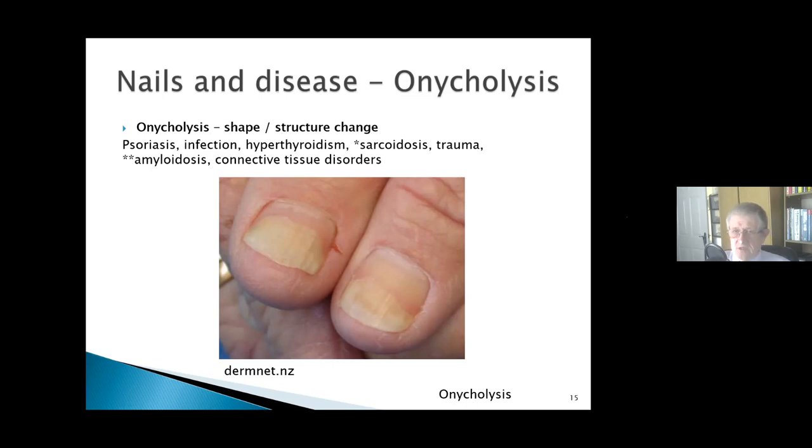Sarcoidosis, which I'll disambiguate in a bit. General trauma can cause it. Amyloidosis, which I'll disambiguate as well. And connective tissue disorders. So, for example, any one of a number of connective tissue disorders can cause it. So it's not specific, it's just more of a general signpost.